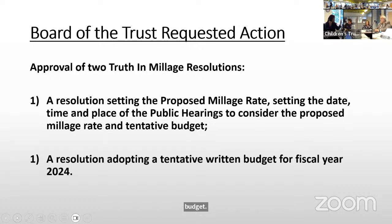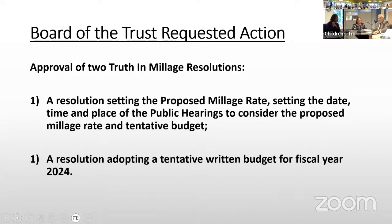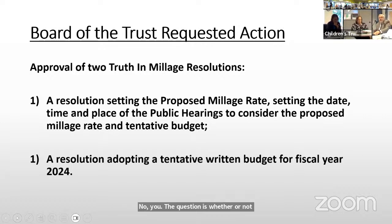She can abstain. Attorney Bob has told her he's recommended she not vote on either one of them, and on the final budget afterwards. But I thought she couldn't abstain. I can abstain on this, so this is an area where I can. She's not permitted to vote by law on the millage, but on the tentative budget, she can't abstain, right? No, the question is whether or not you can vote on the budget separate from the millage. The budget creates a millage. Therefore, if you can't vote on the millage, you should not be able to vote on the budget. Well, they've been voting on the budget.